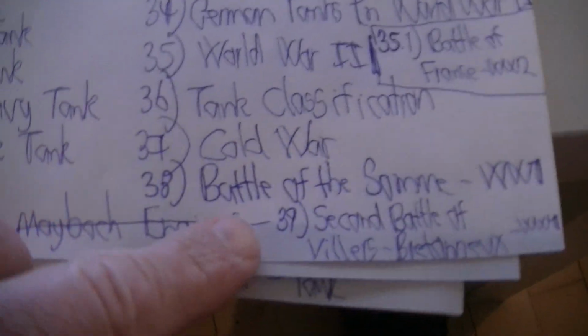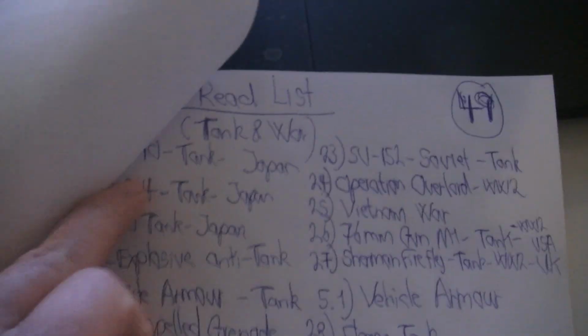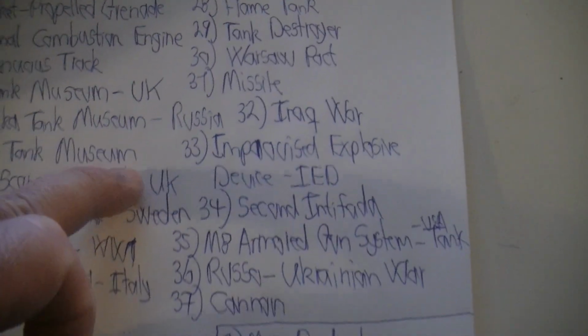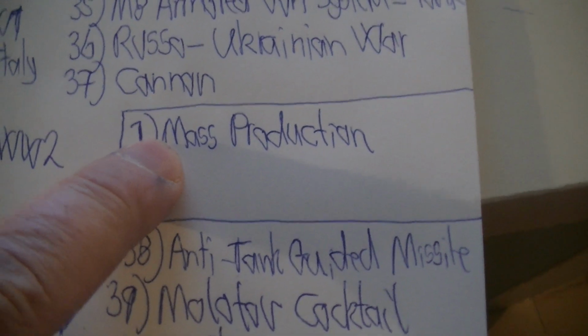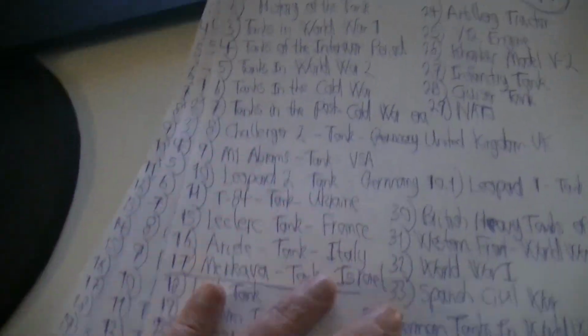I did download a lot more PDFs. I did read this tank and find a little bit more PDF on the Cold War there, and a few more here, but the paper was full. I made a copy of all these downloads. Mass production, that's how they were doing the weapons in the Second World War and First World War. And I have a new paper ready there, but that takes a long time to do.